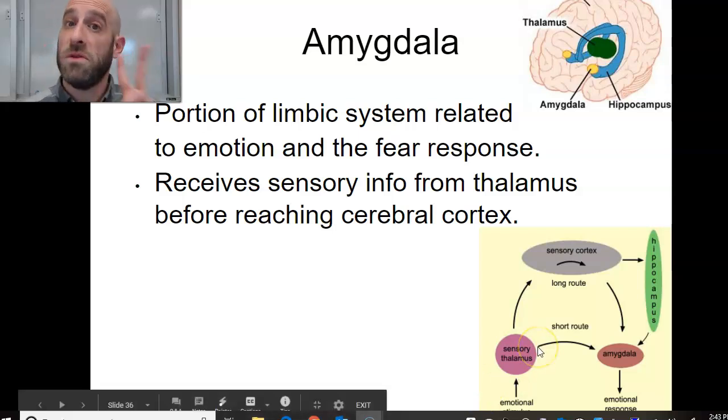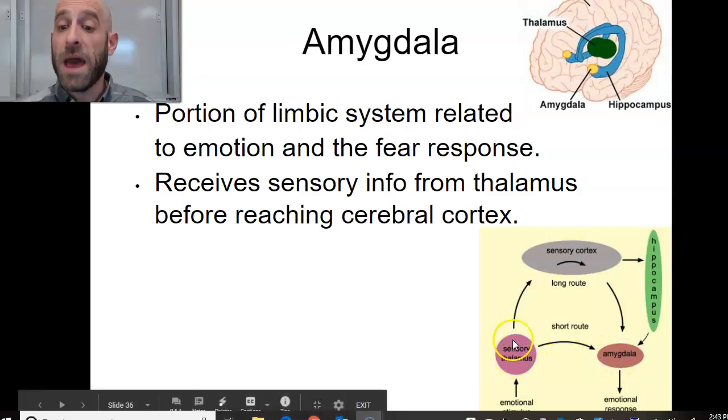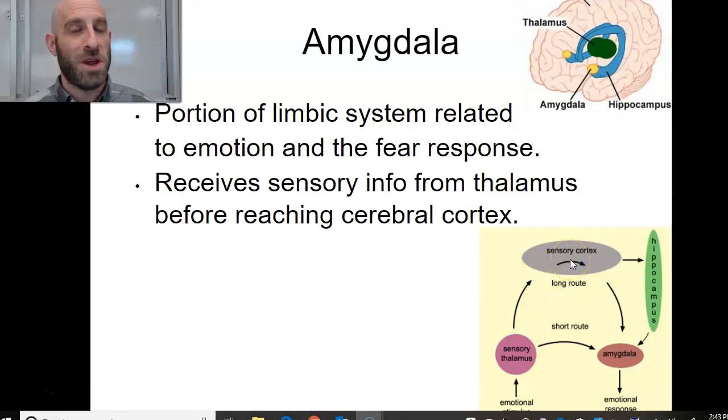You just had 2 different experiences. The first experience was that short route. Your amygdala immediately got accessed and you reacted, your heart rate went up, your eyes widened, you had that fight or flight response just because you heard that loud bang. But at the same time that you heard the bang, you had the message also going to your sensory cortex where it can be interpreted. And you can think about it and you can say, oh wait, this is not a gunshot. It's just a car backfiring.